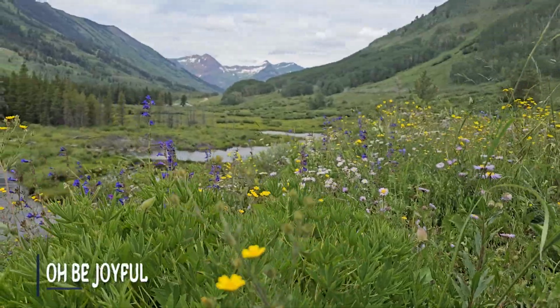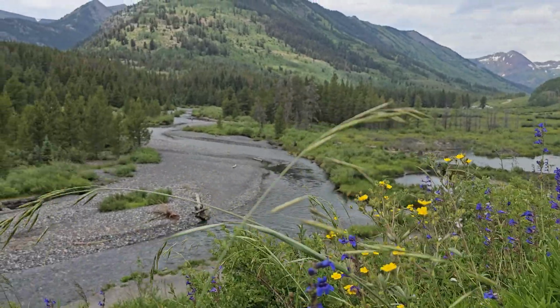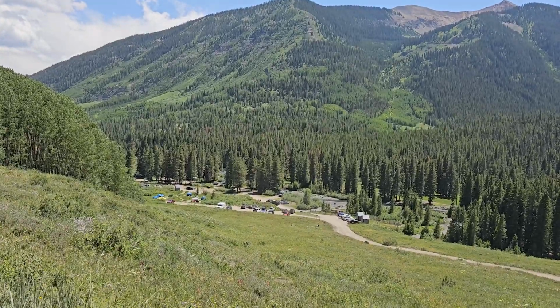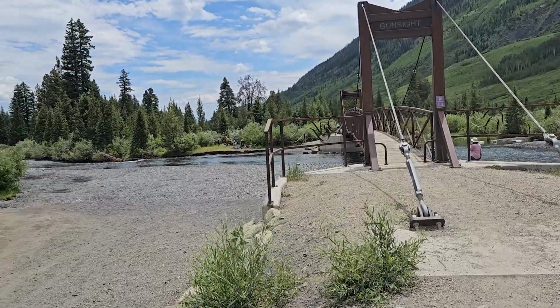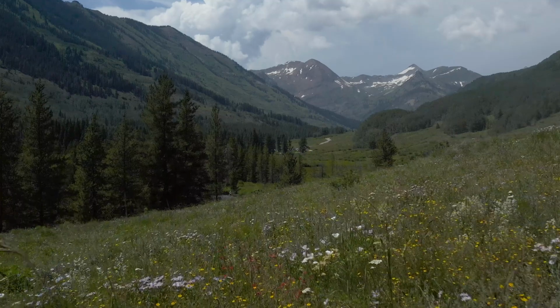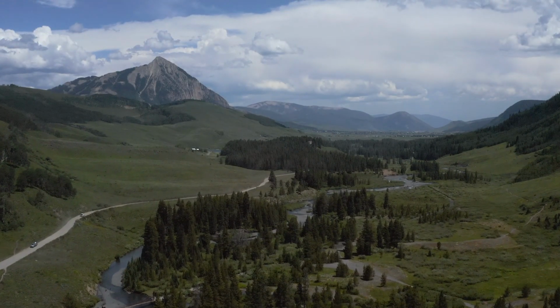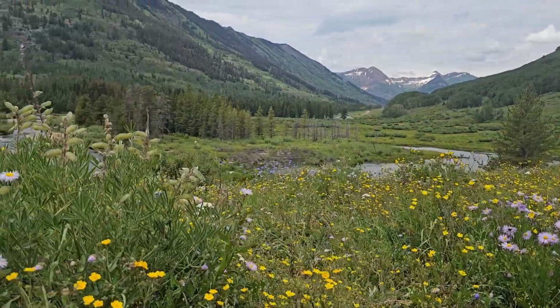All right, last but not least, we have the Oh Be Joyful Hike and Recreation Area. I like this area because there's a lot to do. You can go camping by the Slate River, or bike down it, or hike down by it, or go fishing on it, or you can go hike up the Oh Be Joyful Creek, or hike and check out wildflowers on the other side. It's an absolute amazing place to hang out. There's waterfalls and little creeks and stuff. Pretty cool place, not far from town.